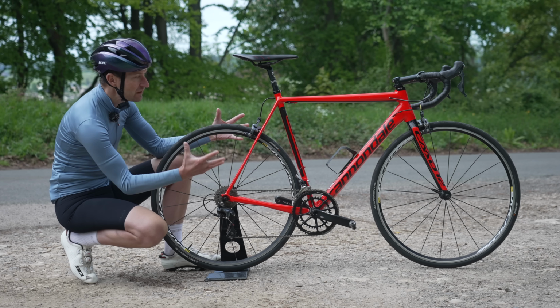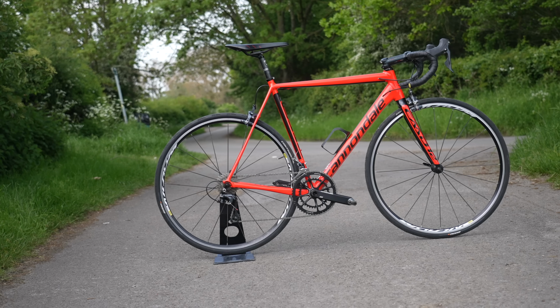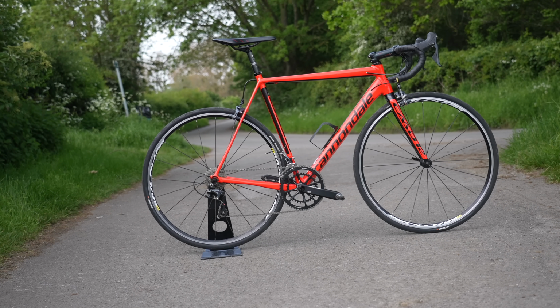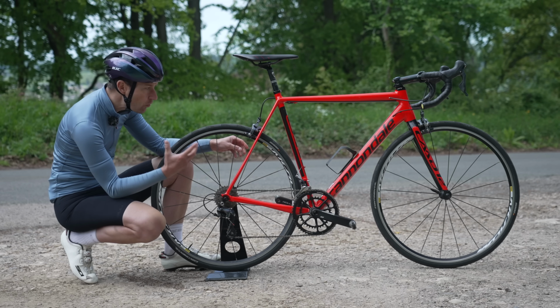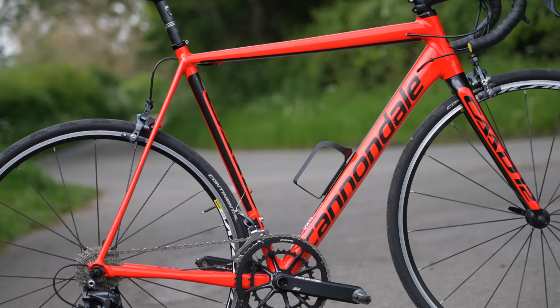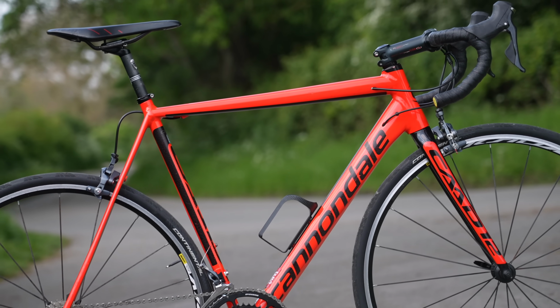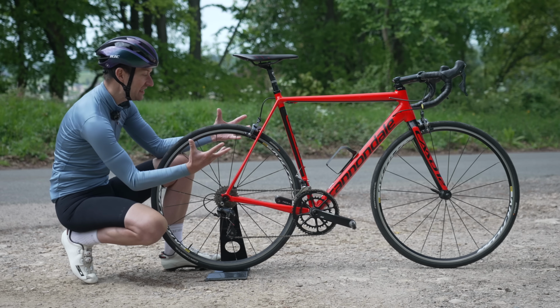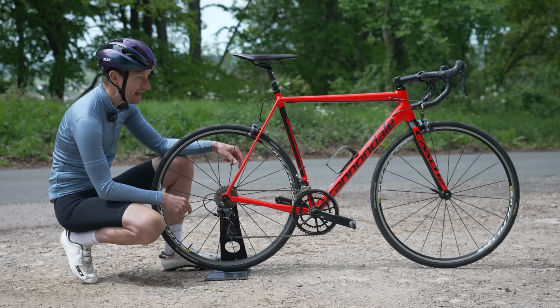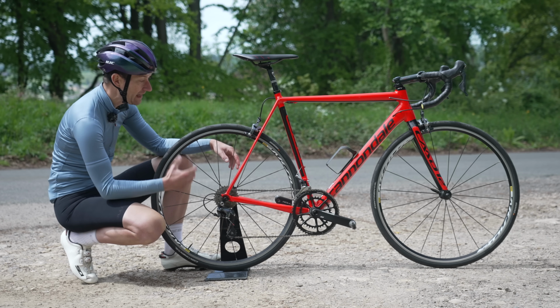Lots of you will hopefully recognise this lovely looking bike. A second-hand Cannondale CAAD12 I bought for the princely sum of £400, an absolute bargain. It launched back in 2016, so it's a few years old, but not really that old in the grand scheme of things. And when it launched, it cost £1,600, so £400 is an absolute steal.